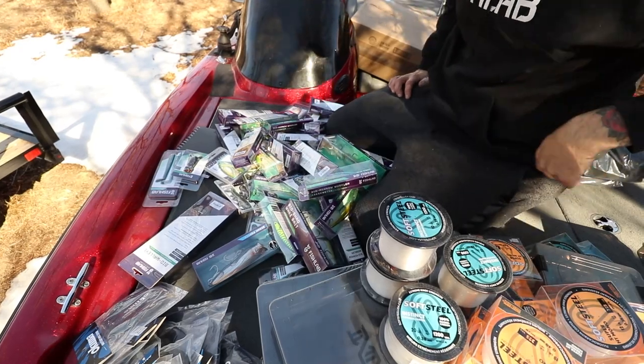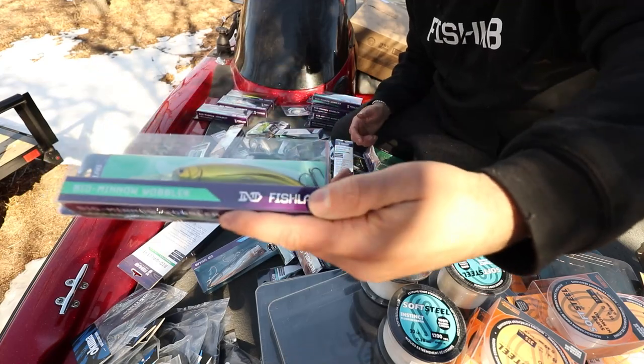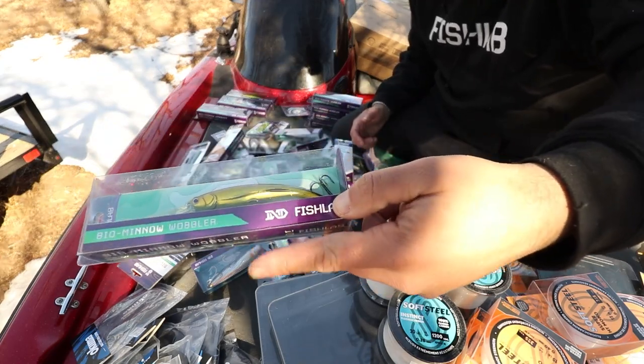Should not be allowed. We got a bunch of wobblers. That's why there's so many jerk baits. I don't have any in this wobbler style, so I got a crap ton of the wobblers.